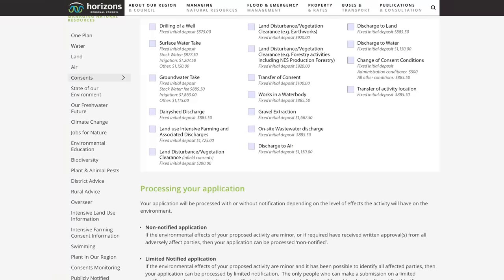The next step for us was to put in a submission to a company called Horizons Water that deals with the water in the area for discharging to land for the septic tank. I know this doesn't exist everywhere in New Zealand, it's all slightly different. This cost us $885. And I should have done it earlier because the council wants proof that you've done the submission. It doesn't need to be finished, it just needs proof that it's started.